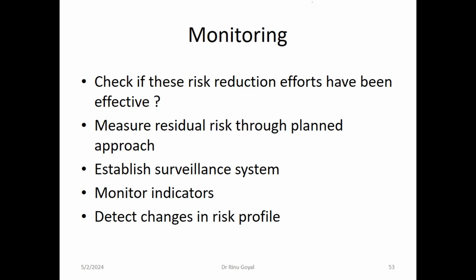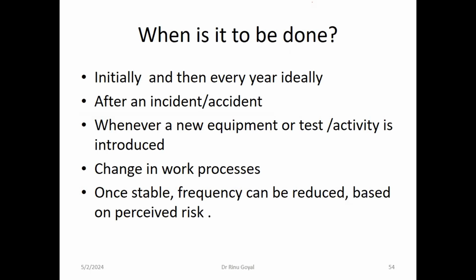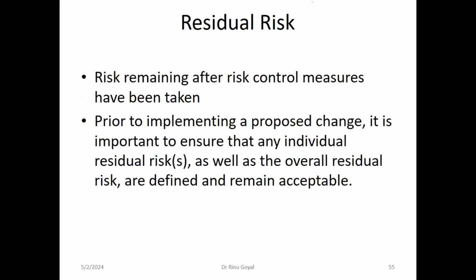Detect changes, whether the risk profile has been reduced or not, whether from 100 or 200 we have come down or not. So monitor that. When it is to be done is a big question. When is this risk management activity to be performed? Initially it should be done when we are starting a new laboratory or organization, and then every year. Whenever some incident or accident happens, always do this activity. If you have some new equipment, new test, or some new process introduced, do this activity. Change in your work process, perform this activity. And once it is stable, frequency can be reduced.